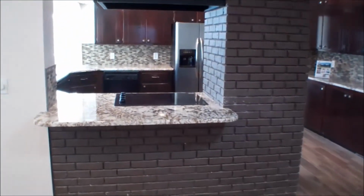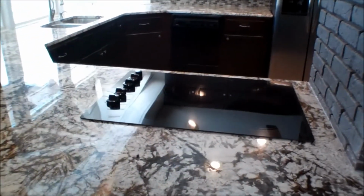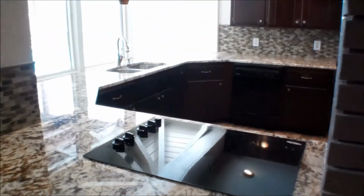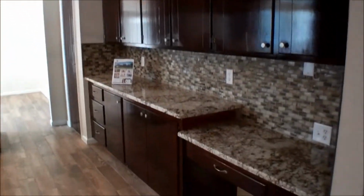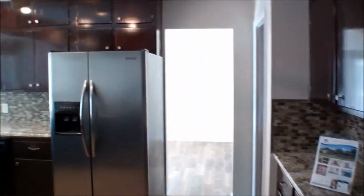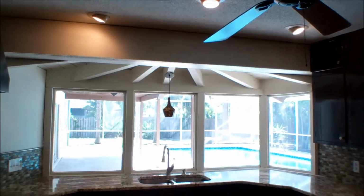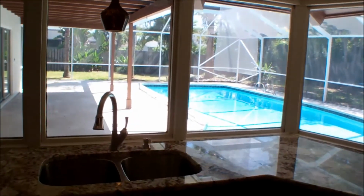It has the brand new granite countertop. It also has a brand new smooth surface cooking top right here in front of us. Now you can see there is plenty of cabinet space, and actually plenty of counter space as well. Lots of recessed lighting, and of course a great view of the backyard here.